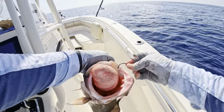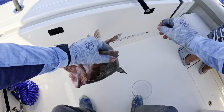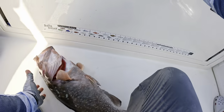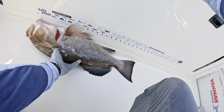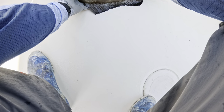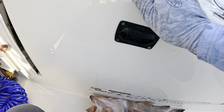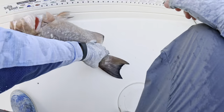Perfect. Ooh, barely hooked, really. Take it. I'm about 25. Guess I was wrong. He looked bigger in the water.